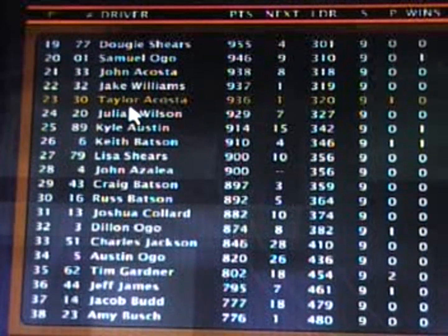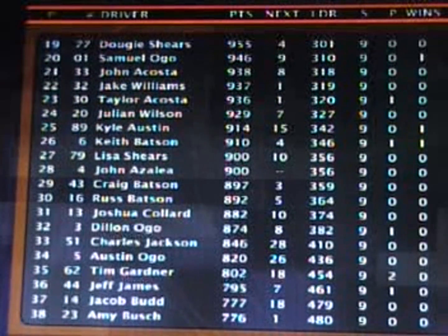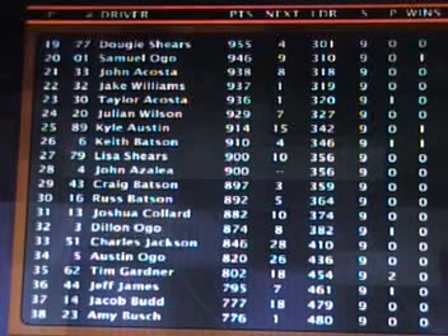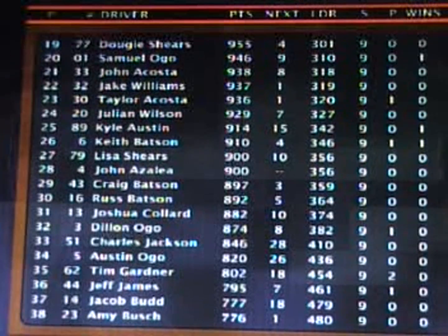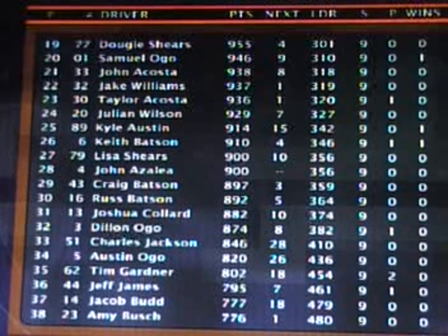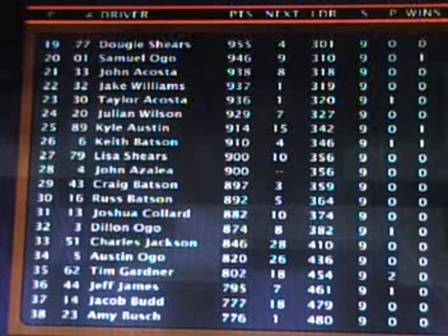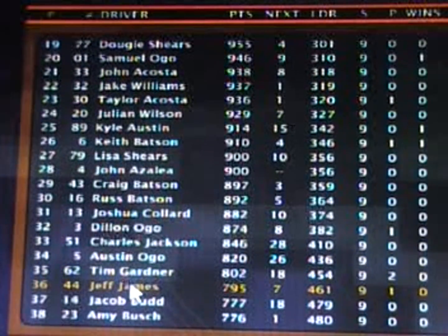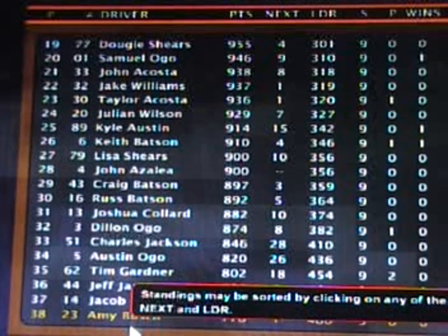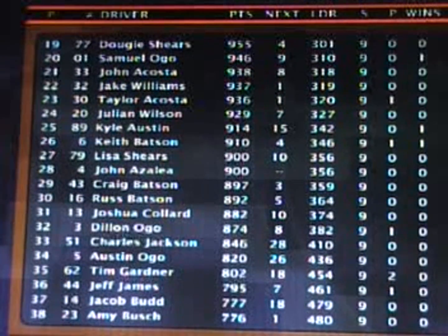And some big names down there in the points: Taylor Acosta 23rd. Kyle Austin 25th, Keith Batson 26th, Craig Batson 29th, Russ is 30th. So the Batson team in Nationwide not having a good season. Charles Jackson down in 31st so far in the points. Tim Gardner 35th.